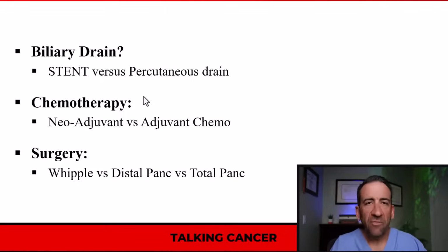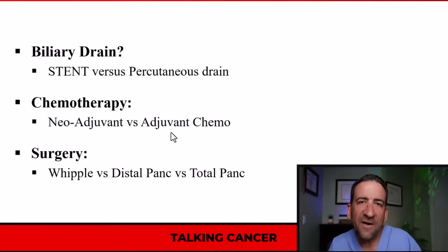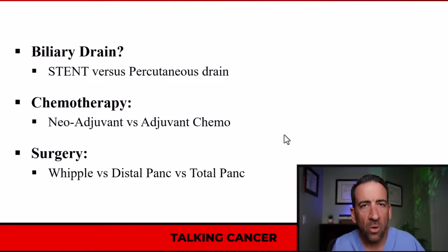Chemotherapy. We're going to touch on chemotherapy in the next few slides, but I want you to know this nomenclature, because you're going to hear your doctor talking about this. In chemotherapy in general, we have 3 different types: neoadjuvant, adjuvant, and then palliative. Neoadjuvant means they want to give you chemotherapy before surgery. Adjuvant chemotherapy means they want to give you chemotherapy after surgery. And then palliative chemotherapy means you have disease that's incurable, it's unresectable, it's metastatic, and they want to give you chemotherapy to prolong your life.